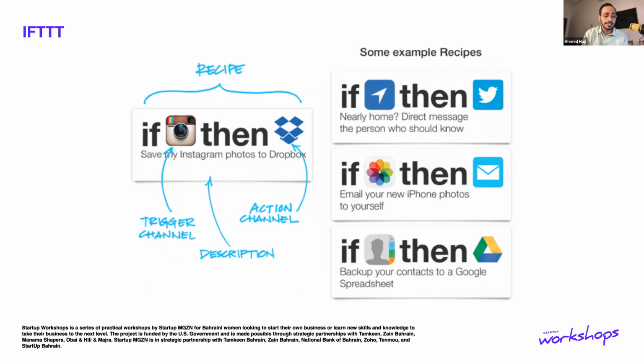Another option is IFTTT. So what does that do for you? Just assume, and honestly, I don't recommend doing that, but if you have an Instagram account and a Twitter account, and whenever you post anything on Instagram you want it to be posted on Twitter, IFTTT, which stands for "if this, then that," will provide this for you. You can see a few examples provided here.